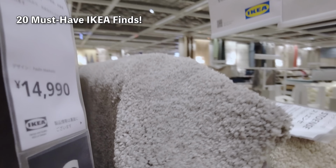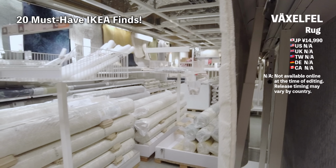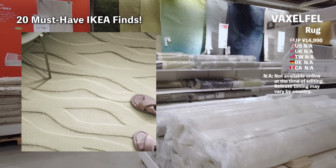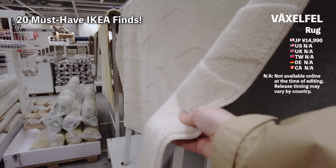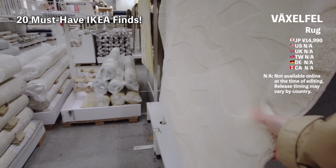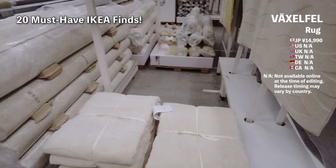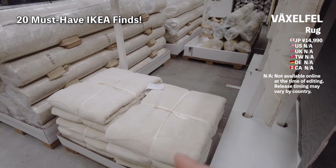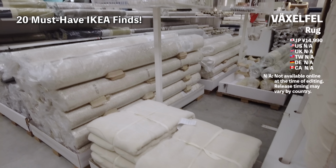They also have a completely new style of rug. It's really fluffy but also thin, quite unusual for IKEA. Normally, a rug has this kind of bulk, right? But this one can be rolled up into a super compact shape. It's even labeled as hand washable. That's pretty rare. I think it's really convenient.